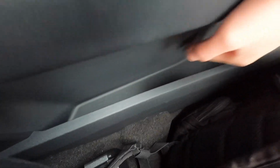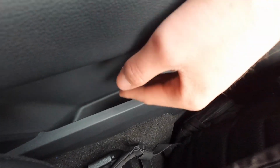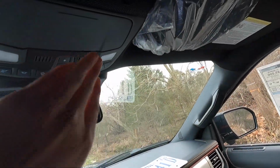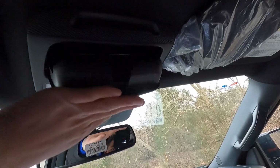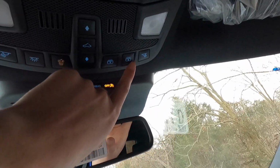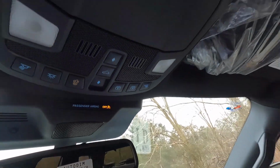And then I believe, yeah, you get some storage right here for a phone or radar detector or something like that. And then same thing for this side as well. This is storage space down in here. So pretty cool. And up top here, auto dimming rear view mirror. You get a great spot, you can set your sunglasses. And then you get your pano roof controls right here. And then these are your shade controls for your pano roof.